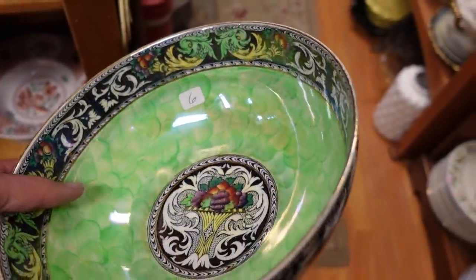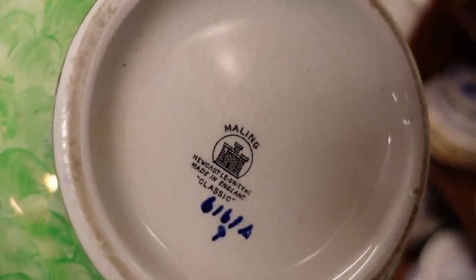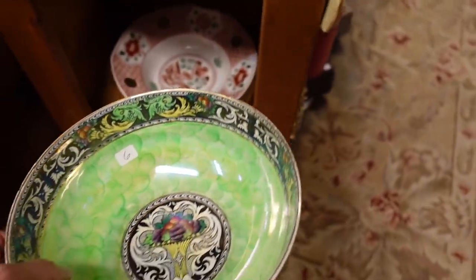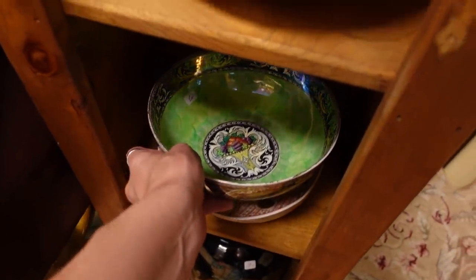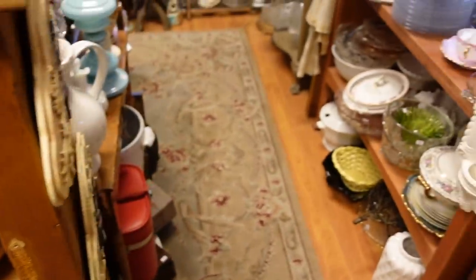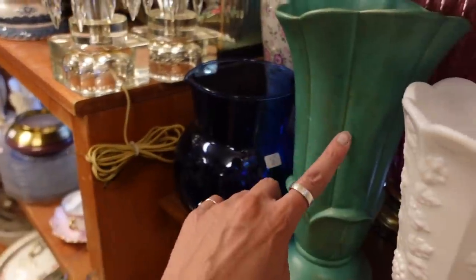Now, I noticed this piece down below, and it was a bowl. It was Mauling. I'm not really sure how to pronounce it. It was $6. I've seen these have a pretty decent resale value in the past. I don't believe that specific piece had a high resale value.